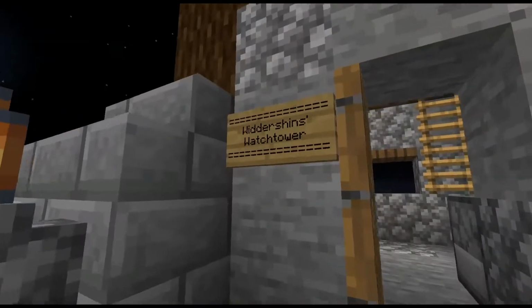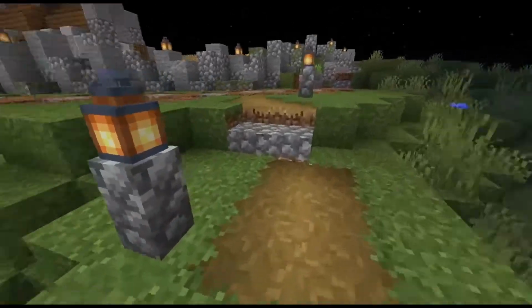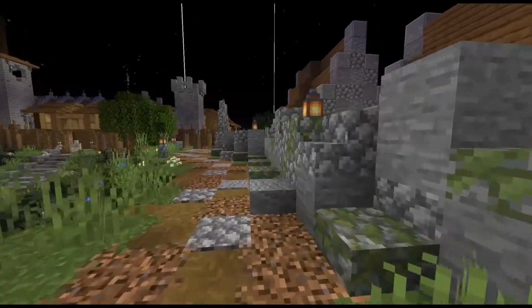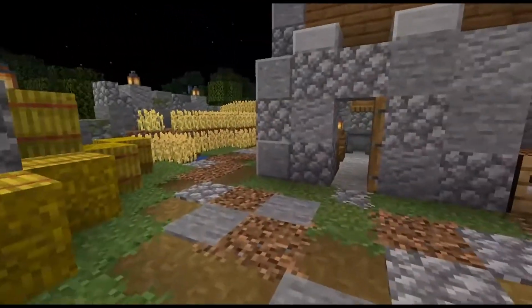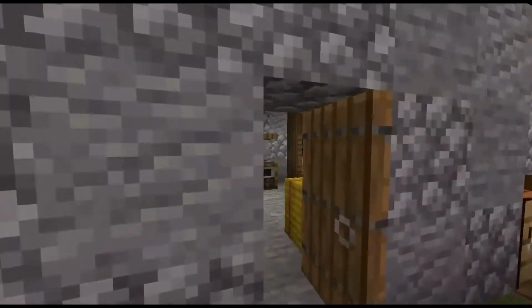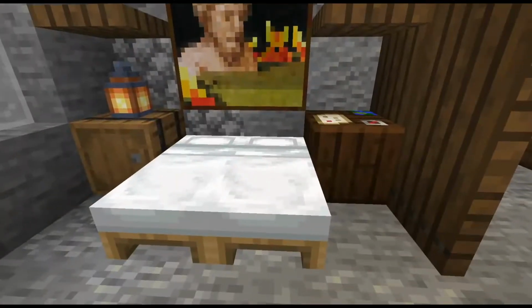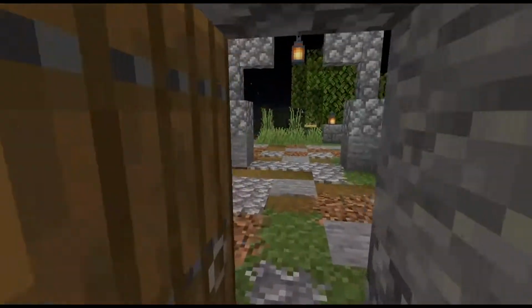Also, I love that she has a name for all of her little buildings or little spots. I absolutely love it. But what a fun way to make a bridge. Look at these. How do I get in here? Oh, here we go. Oh, it's like the farmer's houses. Wow, complete with, oh my gosh. She has interiors for everything. Look at her go. I wish I had that kind of creativity.